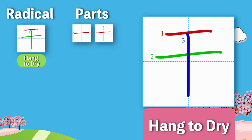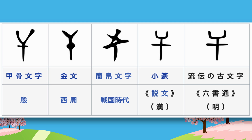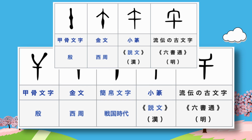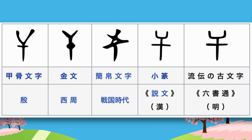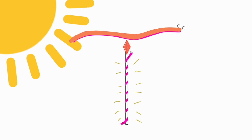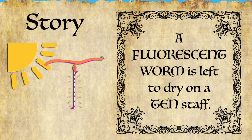You may of course be wondering at this point why on earth we did not make this a part of noon. Well, I think the historical versions can help make that a little clearer. The top part of this kanji was clearly always completely different from the one in noon. This one was supposed to be a shield with decorations on it apparently. Our story for this kanji will be: a fluorescent worm is left to dry on a 10 staff.